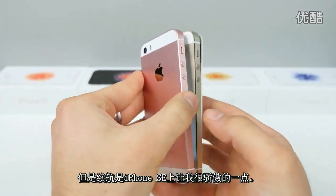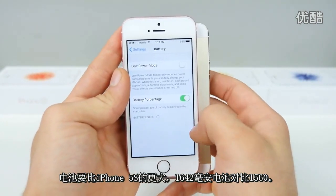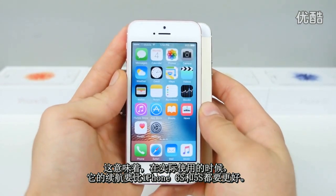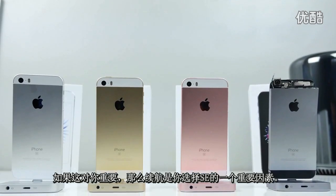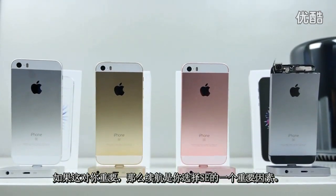But battery life is something I'm very proud of with the iPhone SE. The battery is larger than the 5S, 1642 milliamps versus 1560. So that means in actual real-world usage, this thing outperforms the iPhone 6S and 5S. If that's important to you, battery life is a huge choosing factor for the iPhone SE.